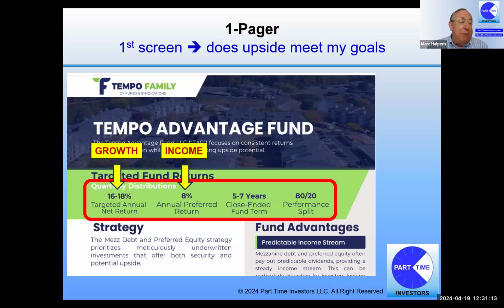Now, every investor is different. In my particular case, if something has an IRR of less than 15%, we're done. I don't even want to look at it. So that's why I don't look at debt funds. There's a whole bunch of sectors I don't even look at. So the 16 to 18%, that's attractive. Okay, that could be good. 8% preferred return, that's nice as well. So I can move forward.